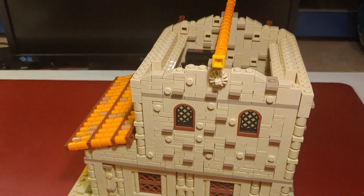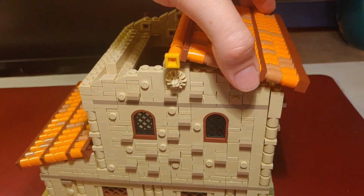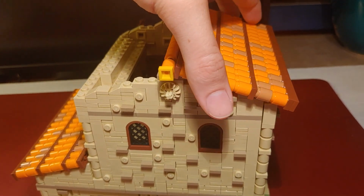Okay, then let's put the roof back on, so that you can see that I'm not lying.